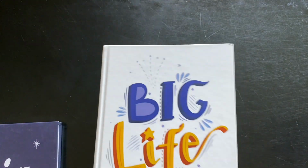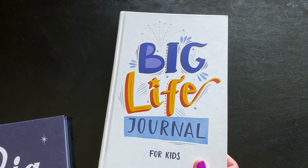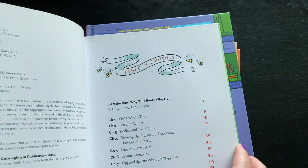All right, so that's art. For health, we are covering a couple of different things. Mental health, physical health, learning about puberty. Big Life journals. I bought these for my kids last year, and of course we started and didn't follow through. So they're amazing. I don't know why we didn't follow through. They enjoyed doing it. So we're going to do those. I have a stack of puberty books. We read, did we finish this one last year?